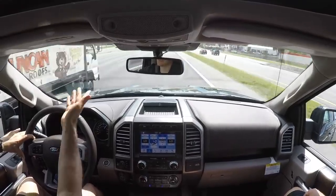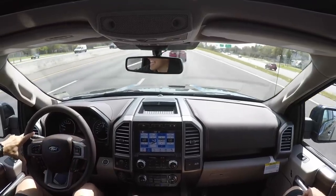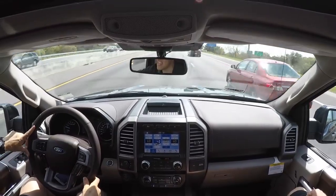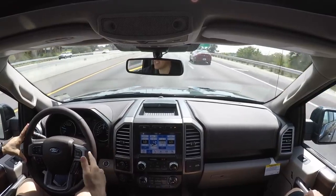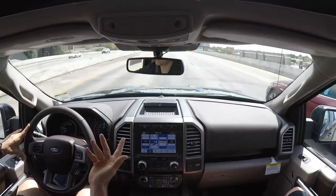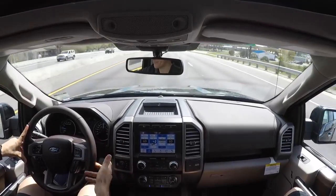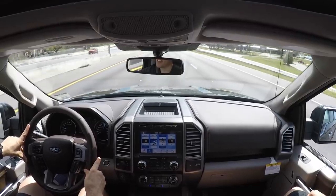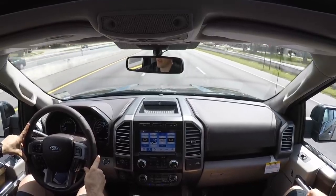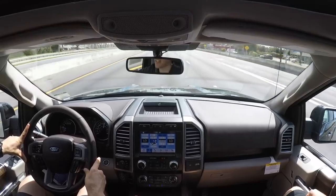Really, really smooth. And like you can see, we have to merge, and it's not a problem in this truck because it is that quick, even in a truck this size. But I love the visibility, love how smooth the power delivery is. The interior, the seats are great, they're ventilated. There's really not too much to knock when it comes to an F-150 Limited. I guess if you are gonna knock it, it comes down to the price.